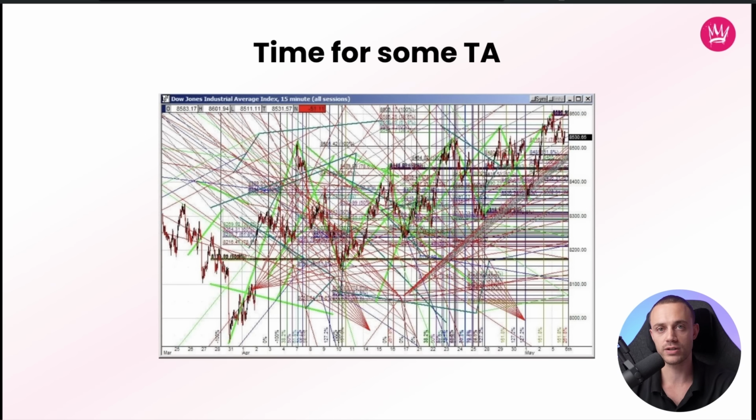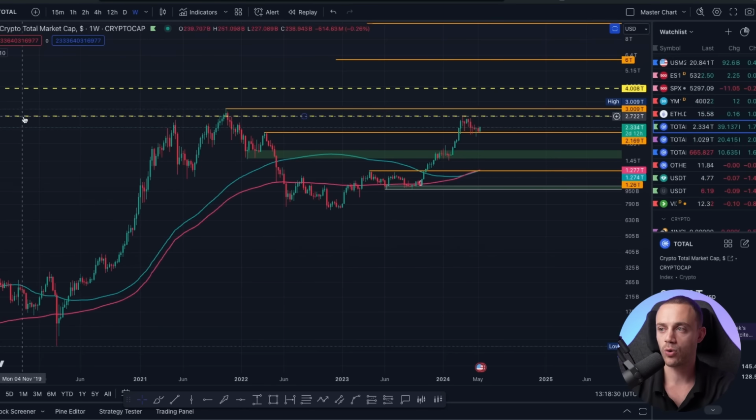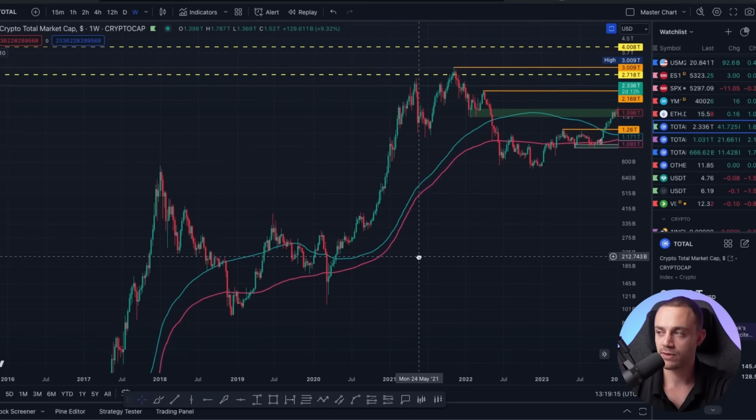So it's time for some more TA. Let's go over an example of a market top signal. So here we have the total crypto market cap chart. This is everything in crypto. Right now it's at $2.334 trillion. What we're going to do here is identify the 2021 market cycle top, and we'll talk about how you could have actually identified this well ahead of time. Obviously, this is hindsight, but you can utilize these same tactics for this cycle. So what I like to do, again, is utilize Fibonacci extensions.